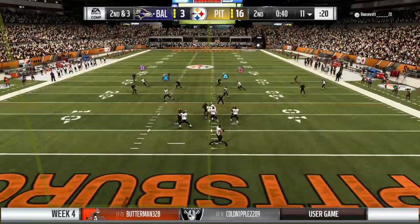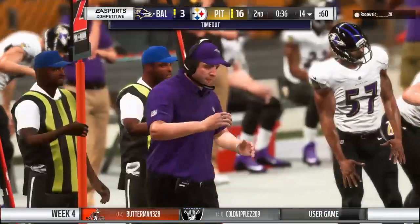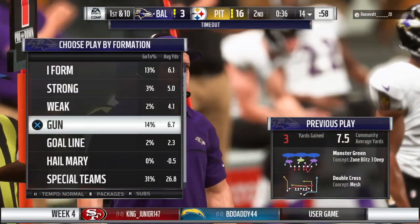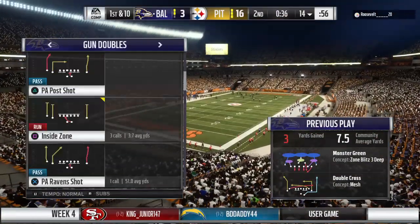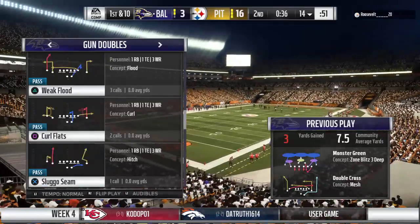On second down, here's Jackson. He gets this one to Michael Crabtree. And now we won't see a play on first down. We're going to get a timeout instead, as it'll come with 36 ticks to go in half number 1.